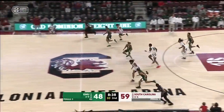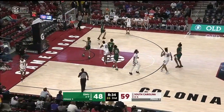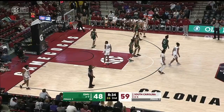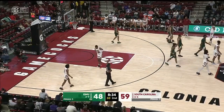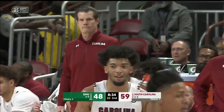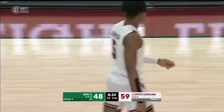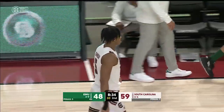Oh, it's smacked away by Davis. Here's Jackson, unable to connect with Jacoby Wright. And it's a turnover for the Gamecocks. Jackson did not have control of his handle there. He understood and knew exactly where Jacoby Wright was, or had an idea, but wasn't able to corral the ball so that he could make a good pass to him.